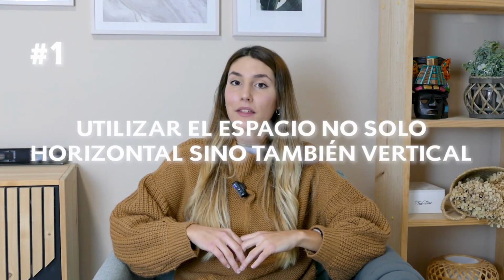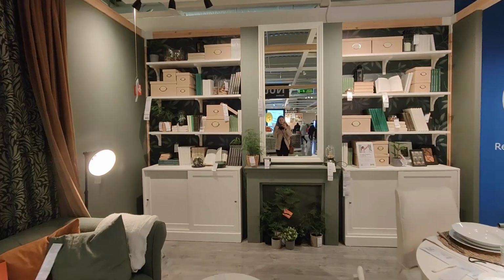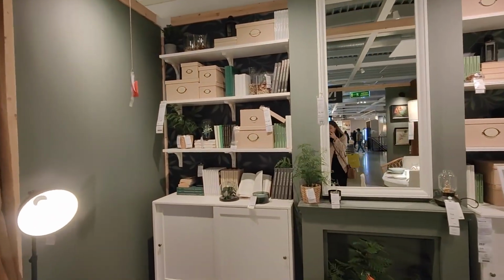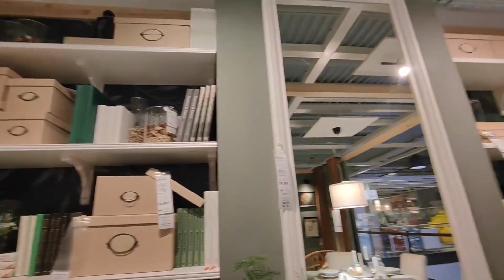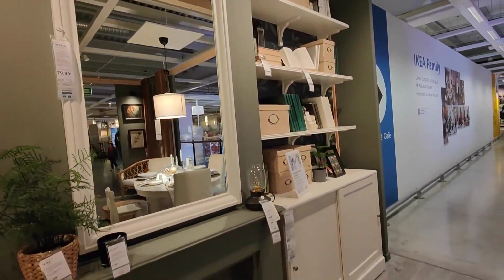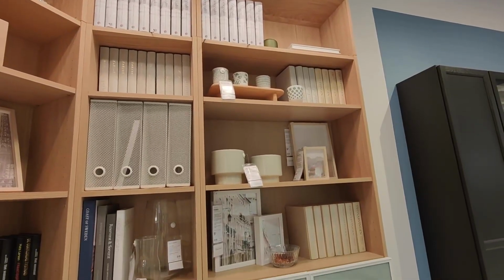And that's to make use of the space, not just horizontally, but also vertically. To best understand this, visit IKEA and see the examples. IKEA is a prime user of this technique. They have created a series of furniture pieces that, thanks to their placement, allow you to make use of the full height of the walls. The good thing is that they have a lot of variety in this type of furniture.